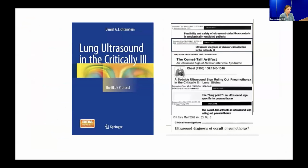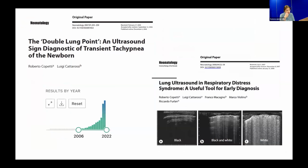And what about lung ultrasound? It's not really that new. It started a long time ago, and I really want to pay homage to Professor Daniel Lichtenstein, who was one of the first who really started to find a system in all these artifacts. Before that time, we thought that it was impossible to scan the lung because it's air-filled. Turns out, as most of you know, that is incorrect. We can use ultrasound in the adult, in the child, and in the newborn.